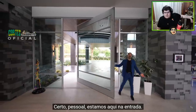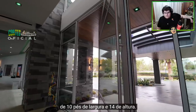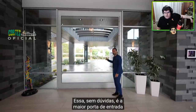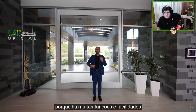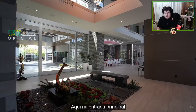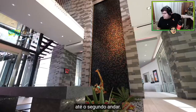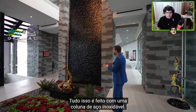All right, everyone. Here we are at the entry. We got this massive 10-foot wide, 14-foot tall pivot door. That's a center pivot that opens up to the entry. This is without a doubt probably the biggest front door we've ever seen on this channel. And this is just the beginning of this house because it has so many different amenities that we're going to see throughout. Now, the first thing we see is this open entry with this awesome water feature that runs from the first floor all the way up to the second floor. This whole assembly is built out of a stainless steel frame.